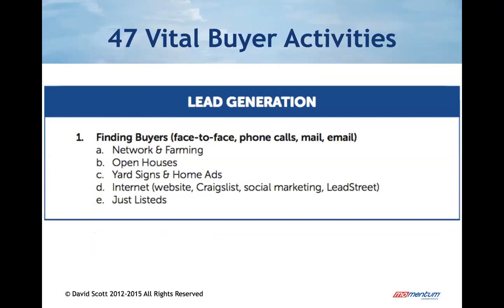So each of the 7 vital buyer responsibilities has its own activities that go with that one thing. So number 1 was finding the buyer, right? So networking and farming, open houses, yard signs. If you get listings, you'll have your yard sign that generates buyer leads from people calling asking about the house, because they may or may not buy that house. They might buy a different house. So that's, again, a lead generation platform. Internet, social media marketing, your own website, Lead Street, just listed postcards. You can do just listed postcards to apartment complexes, things like that, or any kind of marketing to apartment complexes that would be direct mail would attract buyer leads.